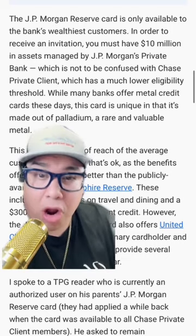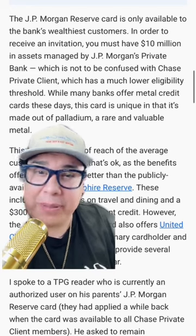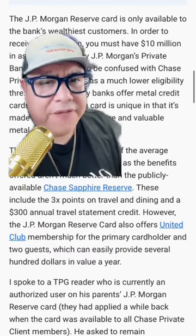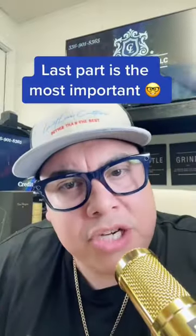Now, granted, there are some Black Cards that even have diamonds in them, but making the entire card of Palladium is next level. But the benefits that this card offers don't even beat the Chase Sapphire Reserve. Last part's the most important.